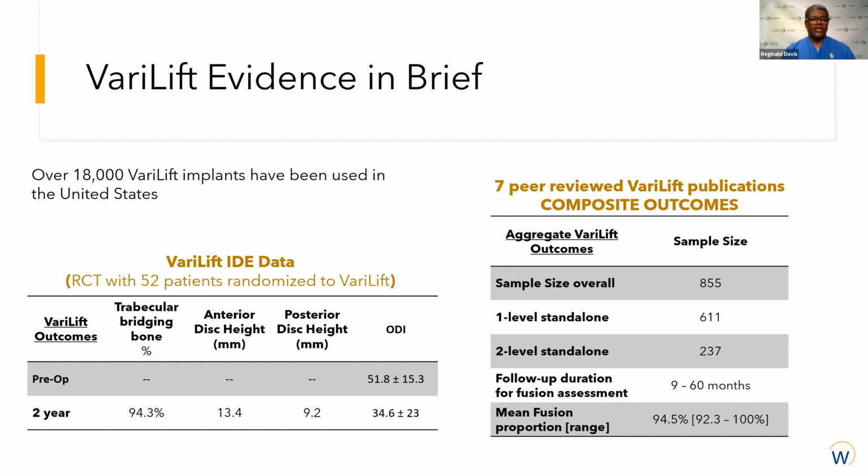And here in general, after 2 years, there was 94% with trabecular bridging bone indicative of solid fusion. 13.4 was the average disc height, posterior disc height being 9.2, which really is indicative of ongoing maintenance of lordosis and significant improvement in the ODIs. A composite of 7 peer-reviewed VariLift publications are also indicated on the slide.